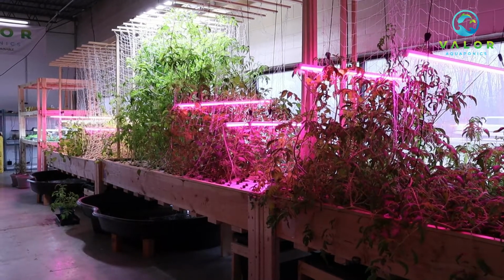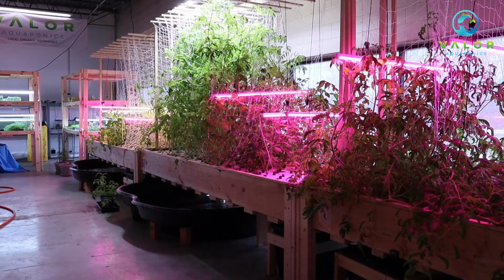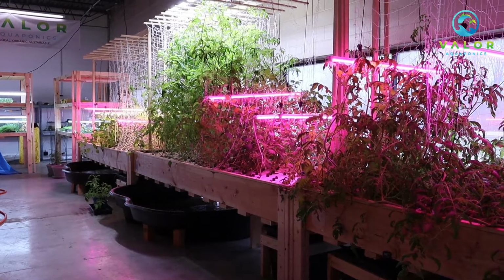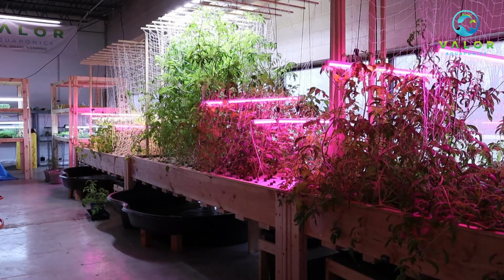When you first enter our warehouse, you'll see these to your right-hand side. These are what we call our koi beds, basically because underneath these grow beds are 3 ponds. They're 300 gallons each, and we hold koi and goldfish. We hold standard and butterfly koi, as well as butterfly goldfish that resemble koi.